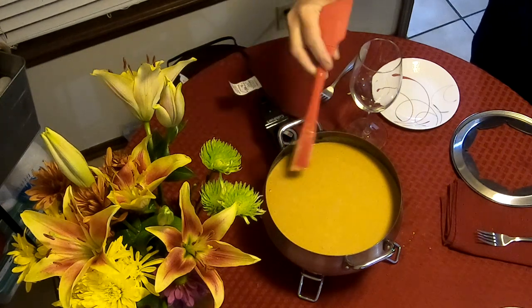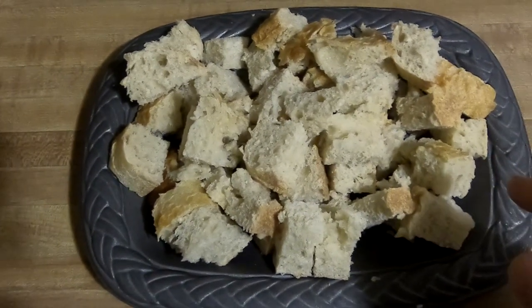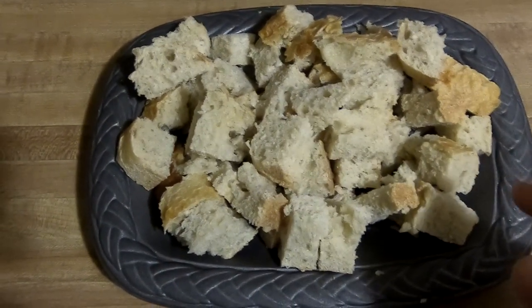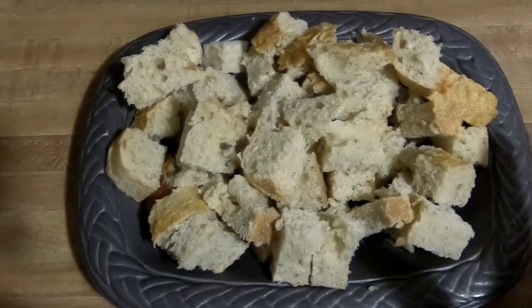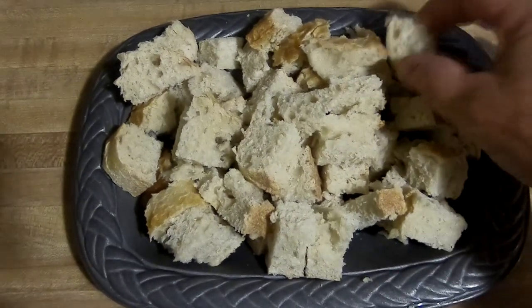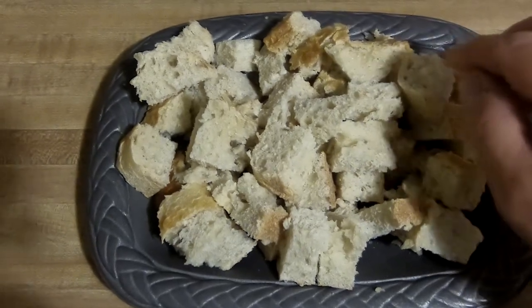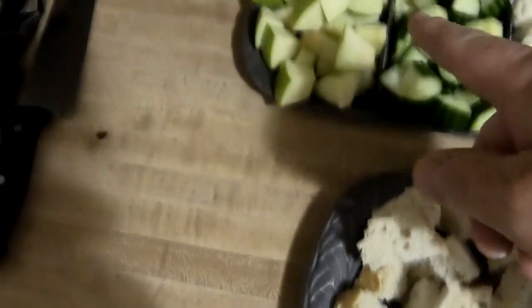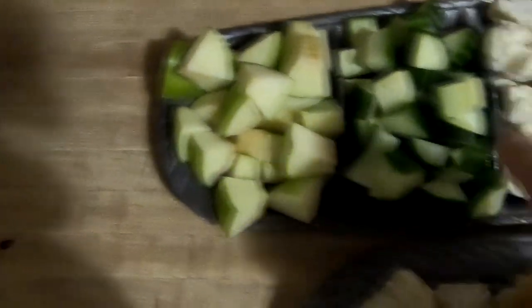Let me show you some of the other stuff that goes with this. Get a good crusty bread. Don't use Wonder Bread or wheat bread or anything like that. Get a good French loaf. Not flavored bread, not anything with herbs in it, because that'll take away from the flavor of the fondue. Make sure it's a good, dense, chewy bread with a good crust on it. Granny Smith apples, a good tart apple, go perfect with this fondue.